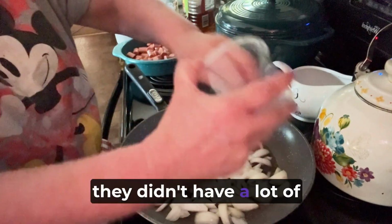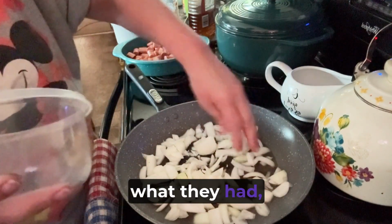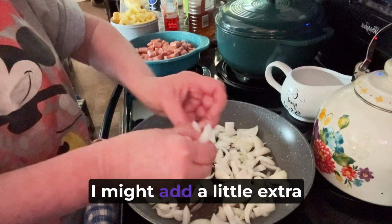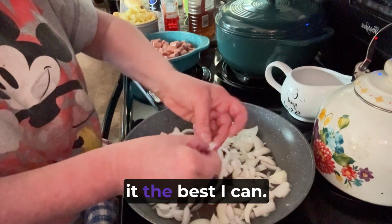Now remember, they didn't have a lot of seasonings back in the Depression era. They had to go with what they had. And we're going to try to follow that to the best of our ability. I'm not going to lie, I might add a little extra seasoning to mine, but I'm going to try to follow it the best I can.